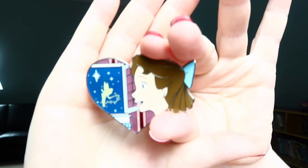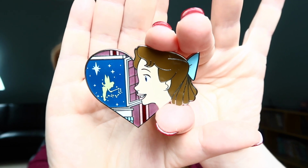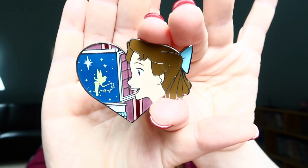This is not a Disney Crisp pin. It says Deviant Fantasy Pins, so it's probably the creator, but she is an LE of 50 as well. And we have Wendy and Tinkerbell, and I just thought it was adorable. Also one of my favorite pins. So that is my limbo. I think I got pretty low, which is fun.